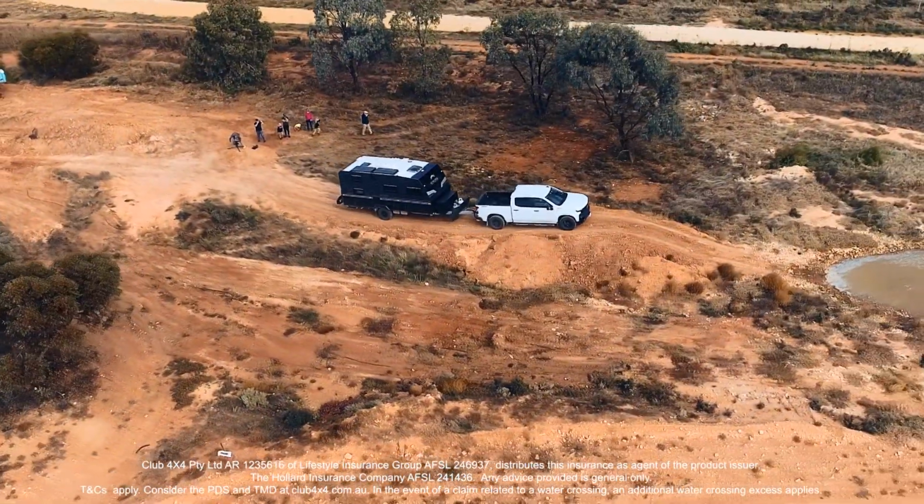So this water crossing we've got here, it's a pretty firm, rocky bottom. It's a little bit looser than what you'd find of your average weir, going through somewhere in the outback, but these things can get very loose depending on the type of waterway. So it's always a great idea to walk through it.